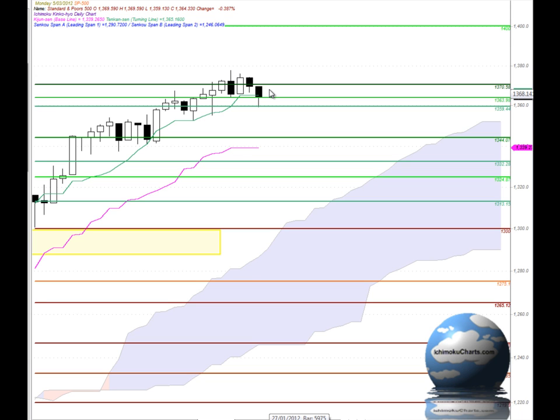We have a black-bodied candle, so that denotes the sellers making net bearish progress in a similar manner to the previous day's trading. And we have a larger shadow on the bottom of this candle. That represents the market finding support down around the 1359 area. An area that we highlighted previously as an area of support, and it shows that the sellers lost commitment down around that area.